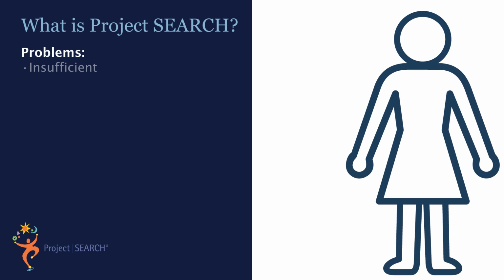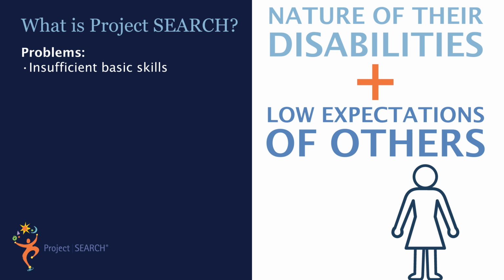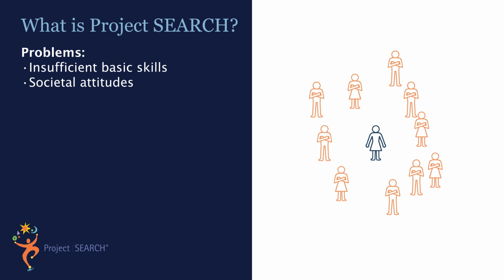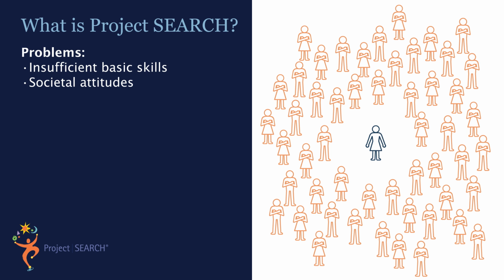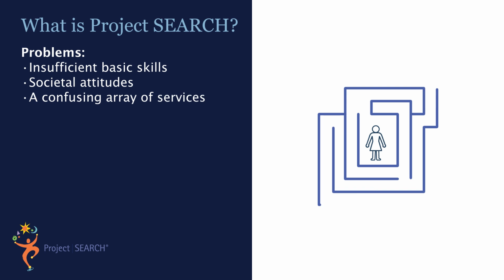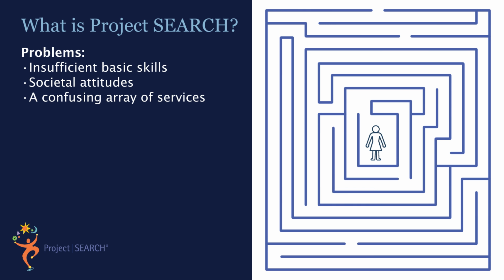There are several reasons. First, the nature of their disabilities, coupled with low expectations on the part of those around them, increases the likelihood that they will not have acquired basic skills needed for success in the job market. Secondly, society's attitudes toward people with disabilities often inhibit prospective employers from even giving them a chance at jobs that, with proper training, they could master. And third, after high school, young people and their families are faced with a confusing array of services that is difficult to navigate.